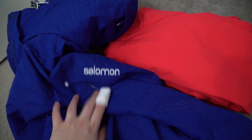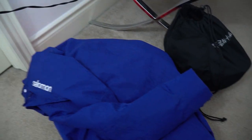Moving on to my actual ski wear. I have my ski coat, which is the brand Salomon. And then I have some ski pants, which are a nice, bright coral. I forget this brand. Oh, these are Carbon. Super cute. I'm in love with these pants. I'm kind of looking for a new ski jacket, so I might pick one up in Whistler and leave this one there.